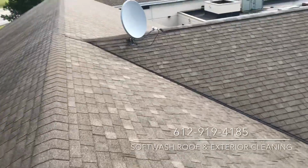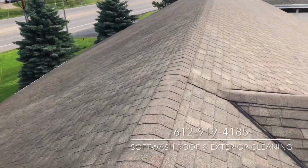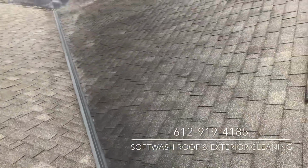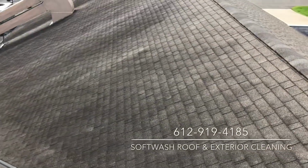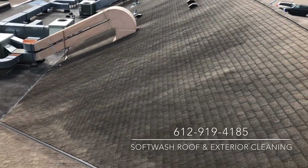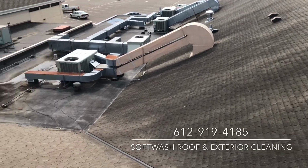So we're going to get over to the mechanical side of this roof. And here you can see a lot of dark algae going on. This roof faces north. North facing roofs are always susceptible to algae, lichen, mold, everything.